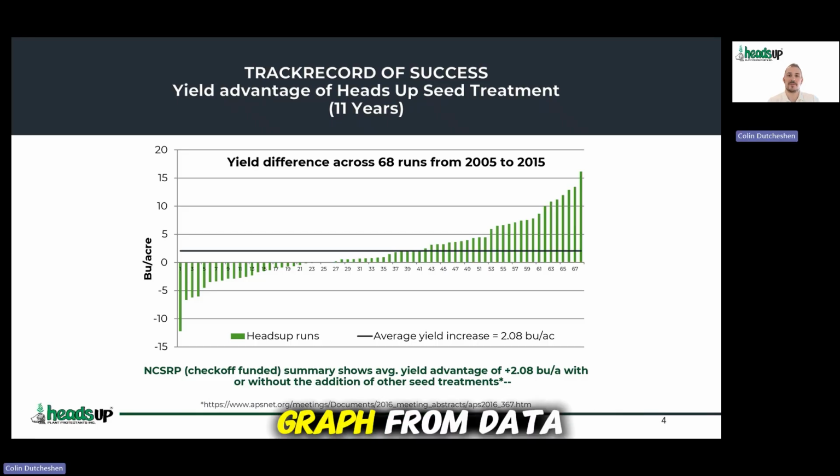Here's a piano graph from data that was conducted and collected by the North Central Soybean Research Program. And it's looking at 68 independent individual trials with universities from the period of 2005 to 2015. So again, try to find a data set that's as long-standing as Heads Up's. It's hard to do in the biological space.